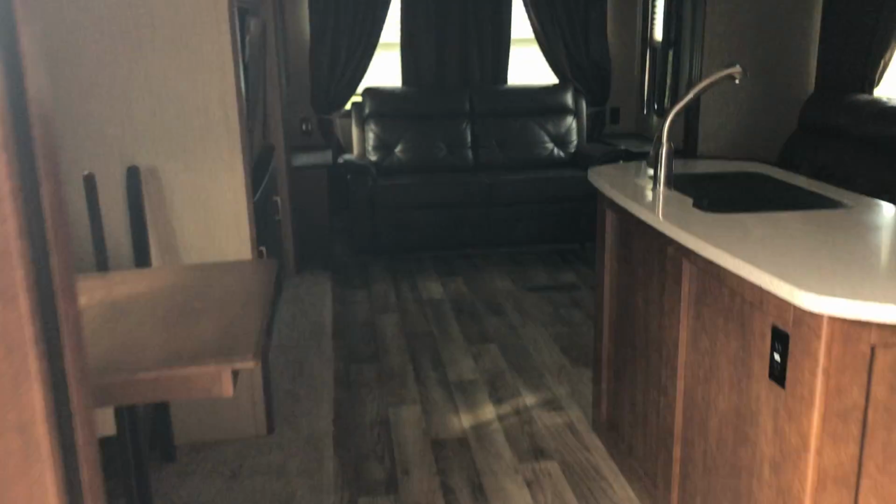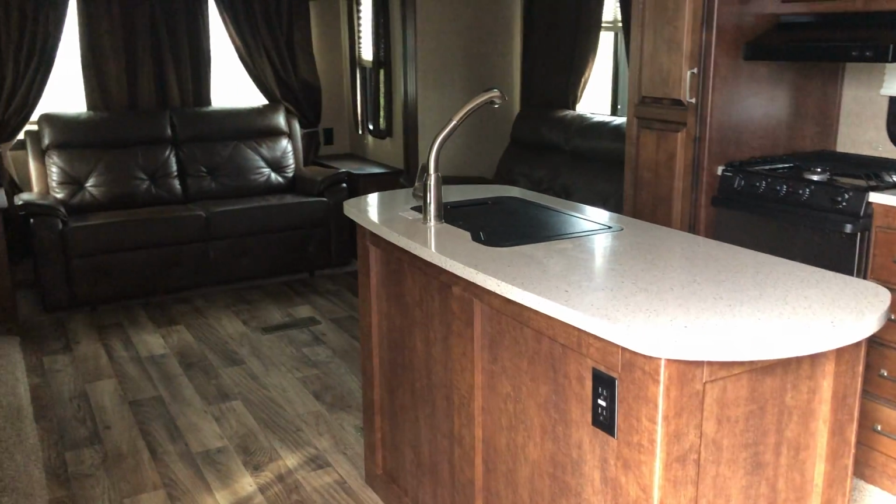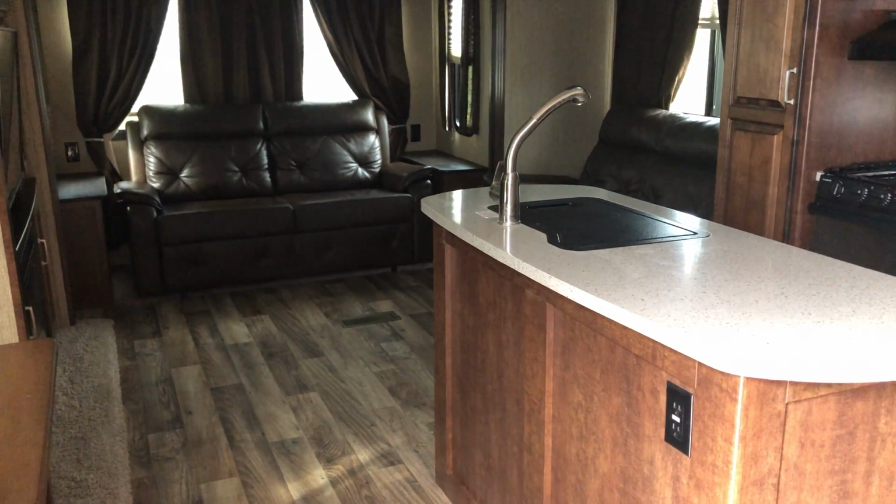Then here we have a nice big closet. Have a place right there to hang up some clothes. You also have a little ledge right here. Maybe to put some more shoes. All right, and then we have a door here that leads back into the main area. All right, again, guys, this was our Outback 330 RL pre-owned.